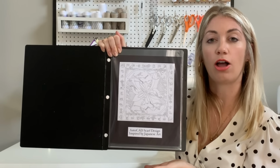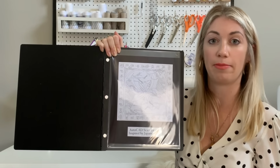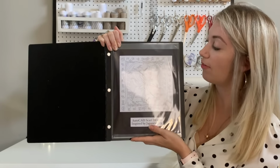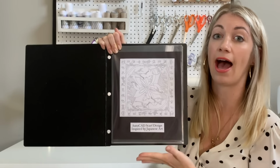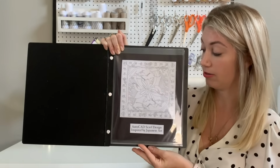In contrast to the college portfolio, this one jumps right in. There's no need for me to provide personal information about myself. I go right in with my AutoCAD drawings of a scarf I did in college. The reason I included this, even though I worked on this freshman year, is that it was a highly intricate CAD drawing, and it was really important to show that I had really good CAD skills.